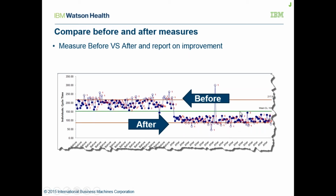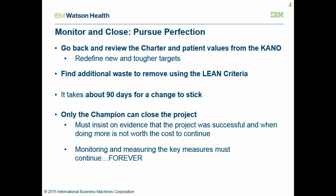This is a control chart we use. You can use a bar chart, it doesn't matter. Just have some way that you can show before and after and what the real improvement was. It will go a long way as you celebrate and you're going to do future projects.